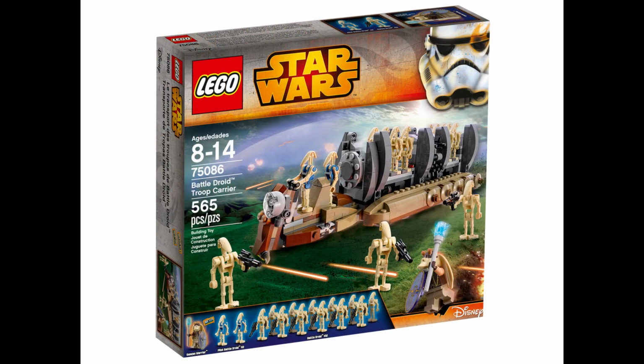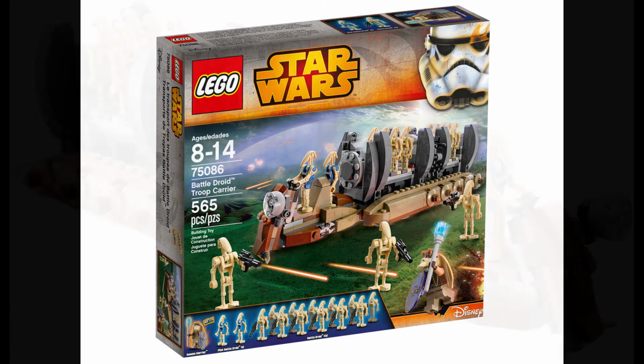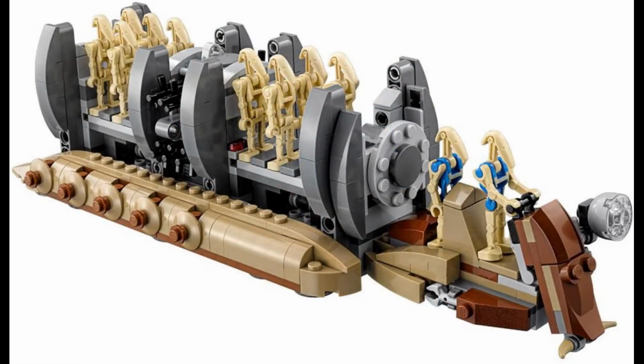Penultimately, we have the Battle Droid Troop Carrier Set 75086, came out in 2015 for £40 or $40. It's 565 pieces and 15 minifigures. This set, I think, came after we had the MTT around that time, which had, I think, just 6 battle droids that could fit inside. This ship could fit 12 battle droids.